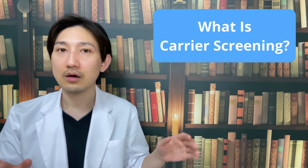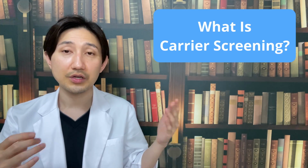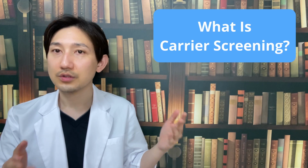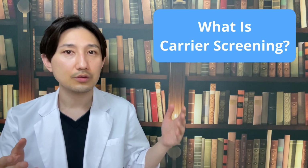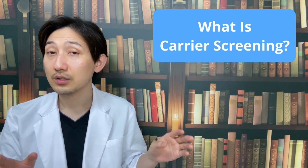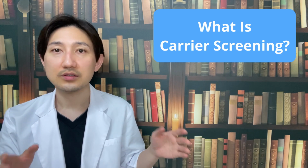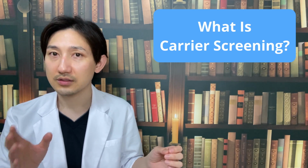Okay, so first of all, what is carrier screening? Carrier screening means having your blood or saliva checked before you become pregnant or during early pregnancy to see if you are a carrier of certain genetic conditions that could affect your baby. These include cystic fibrosis, Fragile X syndrome, sickle cell disease, thalassemia, and heart defect.